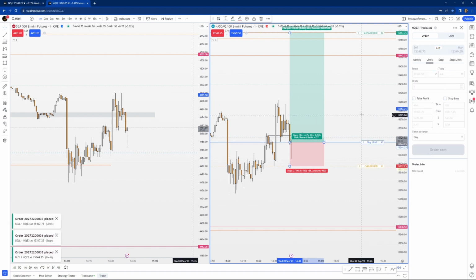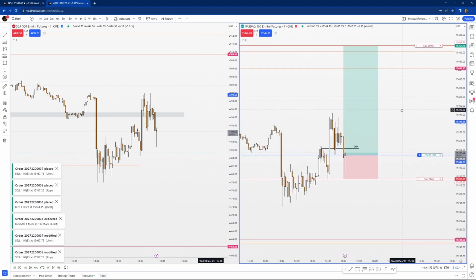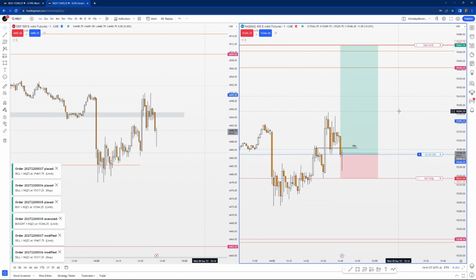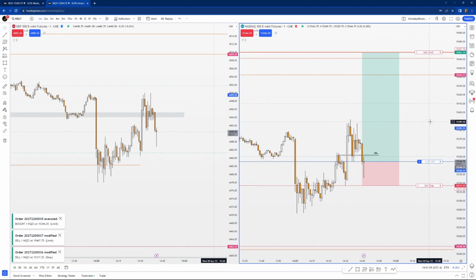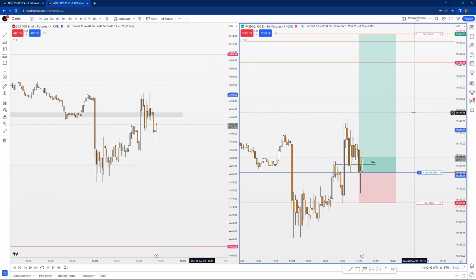All right, limit order set. Now the brackets are showing up. All right, first trade on this account. Let's see if we got a winner. Oh no. Oh yes.